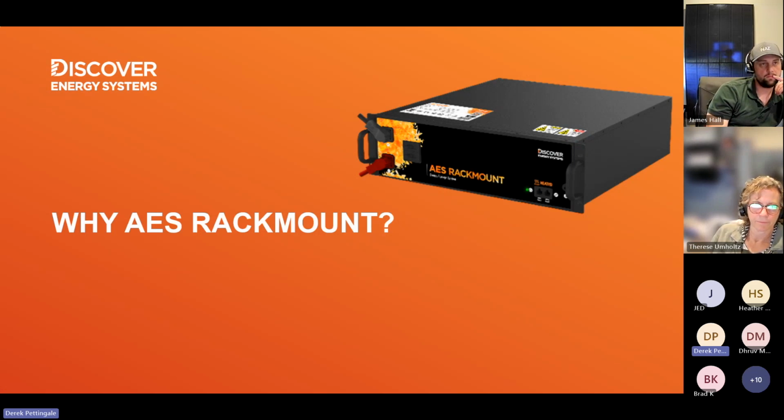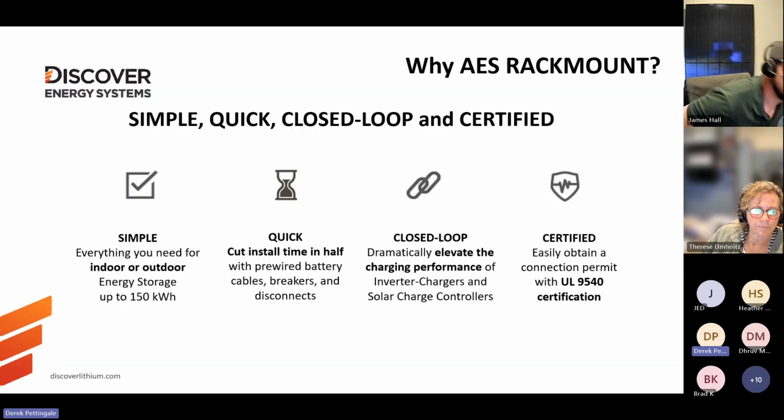So why AES Rackmount? We need to dig a little bit deeper in here. These are the basic tenets that we're working with. We wanted to make it very simple for the installer to put together a system, eliminate a lot of choices and bill of materials construction for things to purchase, as James was explaining there. The combiner helps a lot on that.